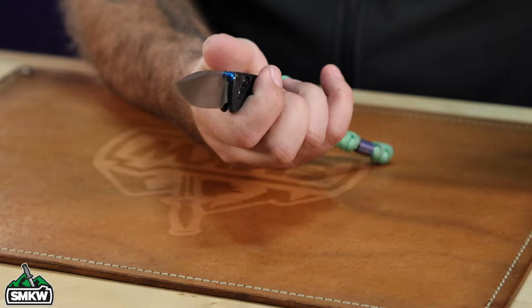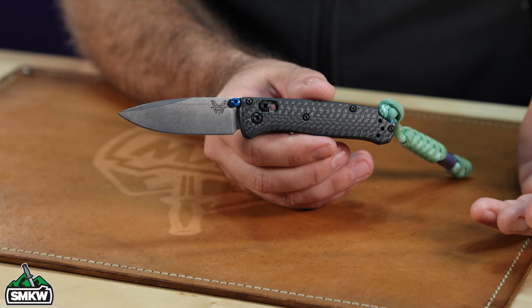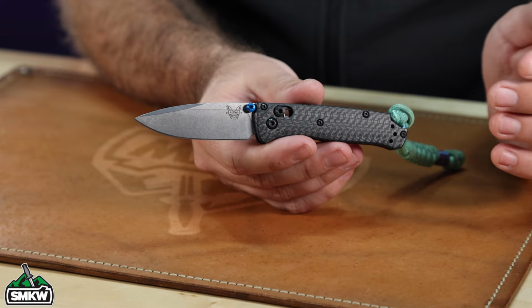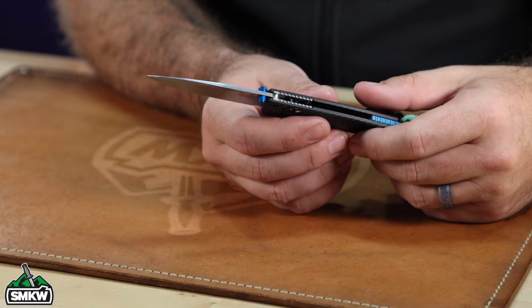This one's coming in at $270. This is the Benchmade Mini Bug Out in carbon fiber. It features a 2.82-inch drop point S90V stainless steel blade with the satin finish. It is a manual folder with ambi thumb studs and, of course, the axis lock with the dual Omega springs. The handles are black carbon fiber with anodized blue accents on the backspacer and on the ambi thumb studs, and it's got the mini deep carry pocket clip as well.